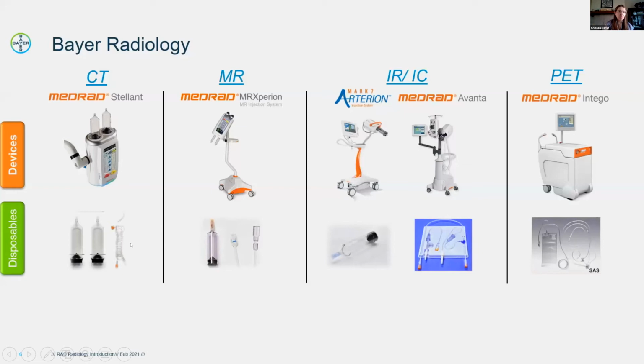And that tubing then connects to the patient's arm and it delivers the contrast for CT, MR. So CT is a CAT scan. A CAT scan is basically a stack of x-rays, so you can see 3D views of bones. MR is magnetic resonance imaging, so that uses magnets. IR is interventional radiology or interventional cardiology. That's often used for cardiac studies or cardiac interventions. And then this is in the way, but this is PET scan, so positron emission tomography.